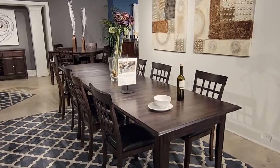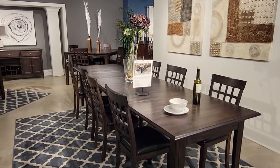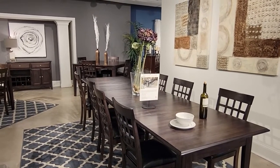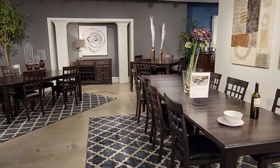This is what market is about. This is what decorating your home is about. It's to accessorize it and make it warm and make it your own. That's the most important thing, is making it your own, that it resembles you.